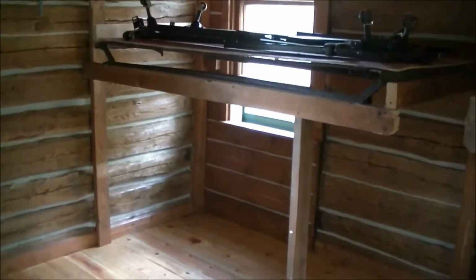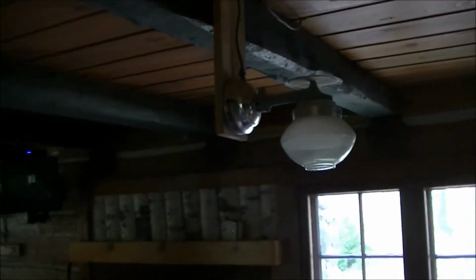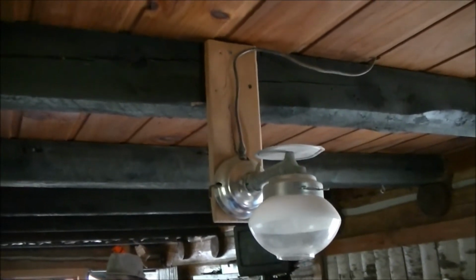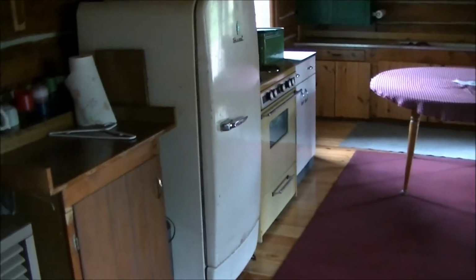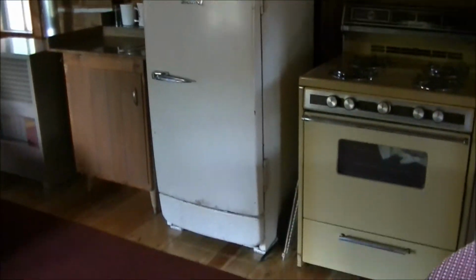Okay. And you notice the gas lights. There's no electricity, and a gas stove. And you'll notice there's no bathroom. We're going to check that on the way out. And we have running water in the cabin. Yes, we've got a pump here, you can just pump water right in. Real good water. And gas stove and gas refrigerator, all that stuff.